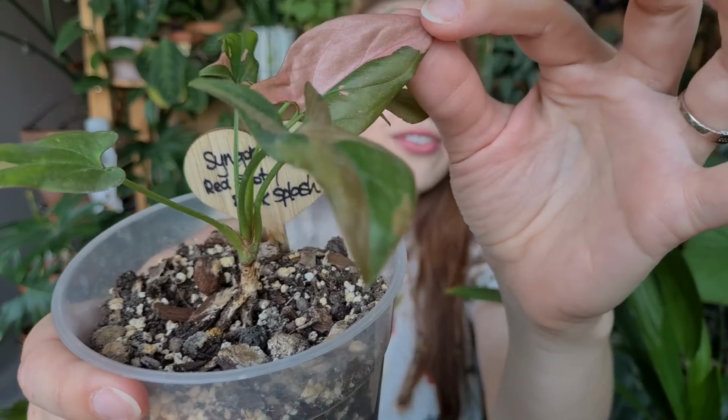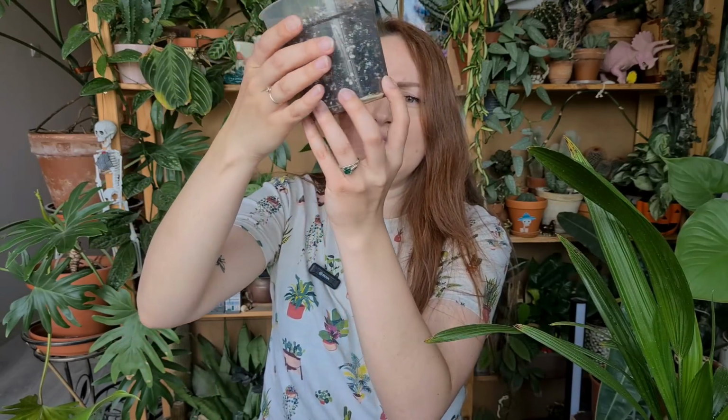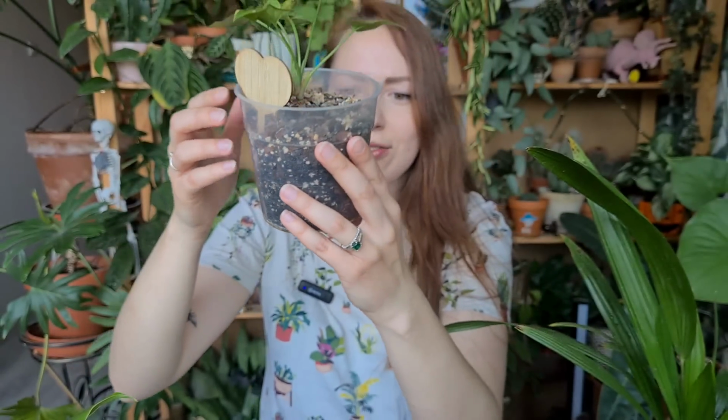It just unfurled about a week ago, and at that moment I saw that this plant is finally thankful that I put him on the windowsill and it received sunlight. So it's not only started to grow leaves, it actually started to grow roots all around the pot. So this is really exciting and makes me so happy.